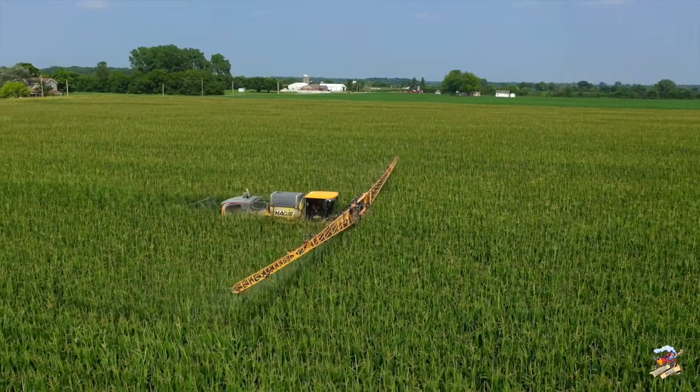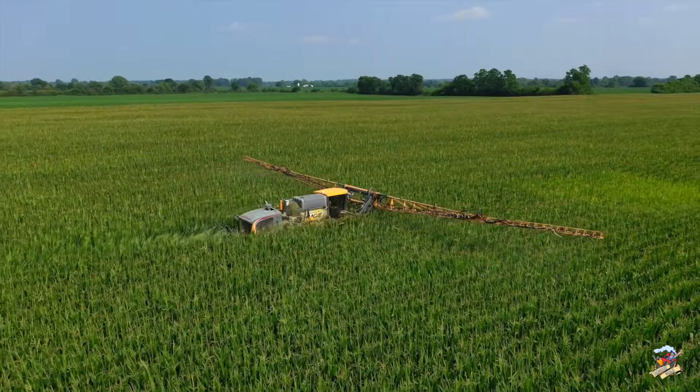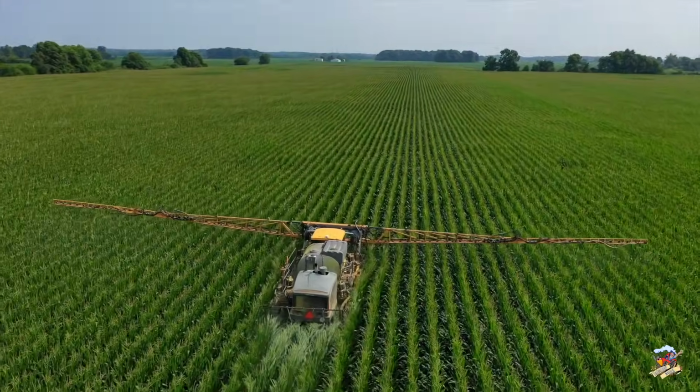So what are the advantages and disadvantages of spraying fungicide? Is it fungicide or fungicide? I hear it pronounced both ways. I say it either way. Doesn't really matter.